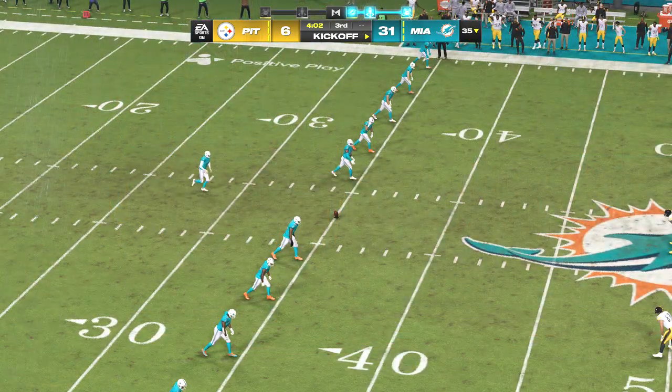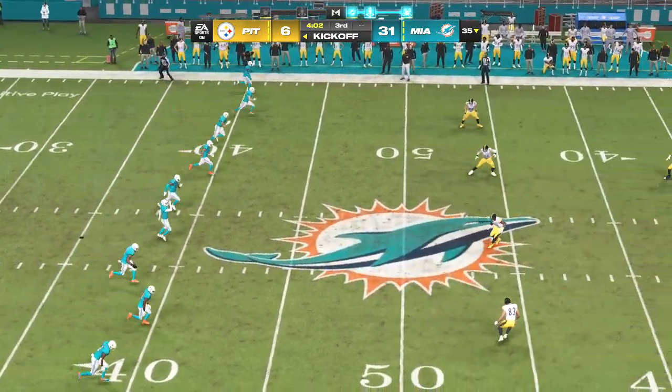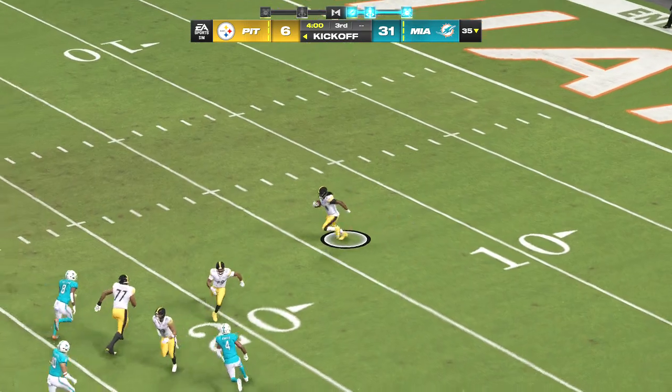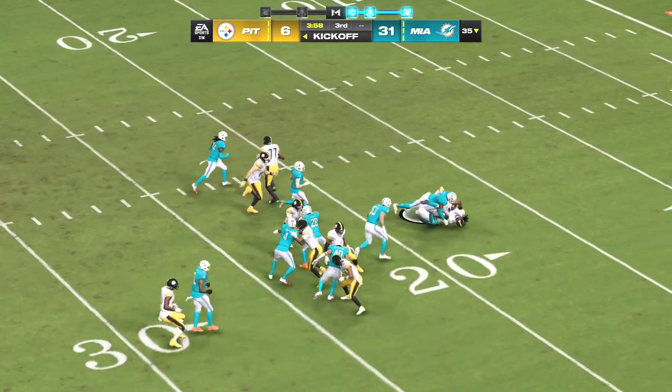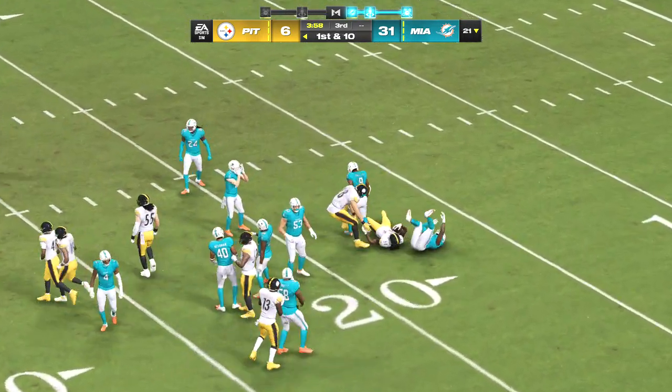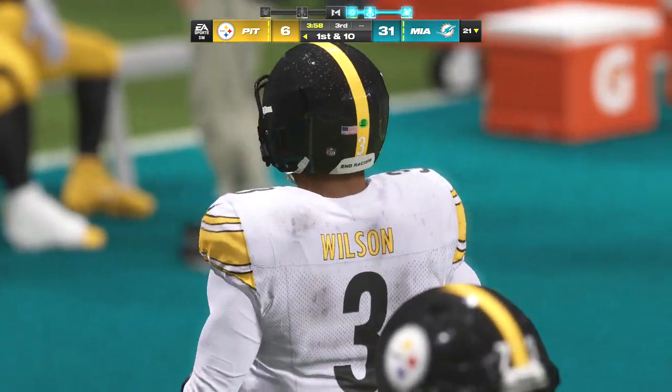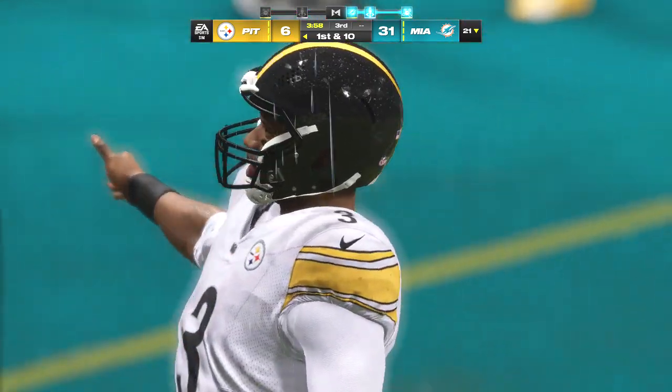After the field goal, here comes Sanders to kick it away. And beyond the 20, but not by much. In fact, just a yard past there to the 21. And Pittsburgh getting set to take the field.